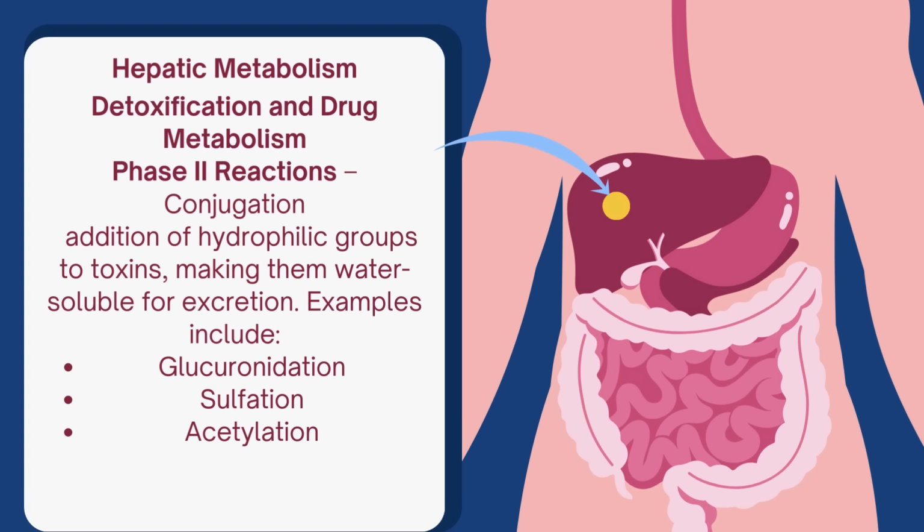Examples include glucuronidation, conjugation of bilirubin, acetaminophen, and other drugs. Sulfation, detoxification of steroid hormones and neurotransmitters. Acetylation, metabolism of drugs like isoniazid. Many drugs undergo first-pass metabolism in the liver, significantly altering their bioavailability. This is particularly important for medications like warfarin, statins, and opioids.